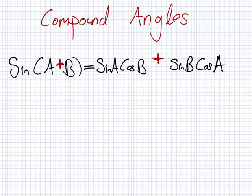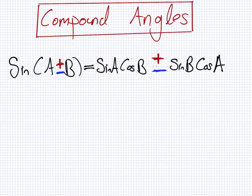Okay, let me give you the next formula. Be pleased to know it's quite simple. Sine A minus B is sine A cos B minus sine B cos A. So that's good news. You got that one? Have a guess at what's next.